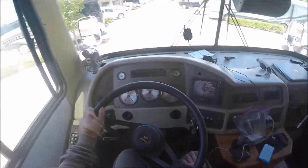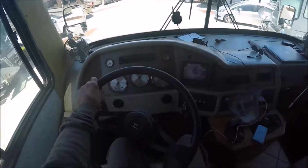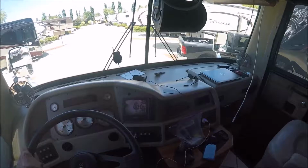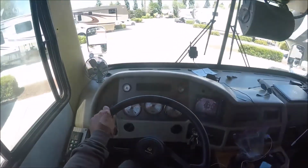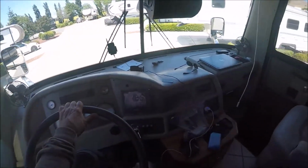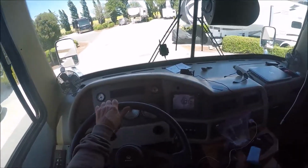At this point I can't tell you how nervous I was going off on my first long distance ride in this rig, and also towing half a ton of trailer behind me as well. So there's a lot to get used to, lots of different driving techniques and potential dangers and whatever. So I was sweating here a little bit.